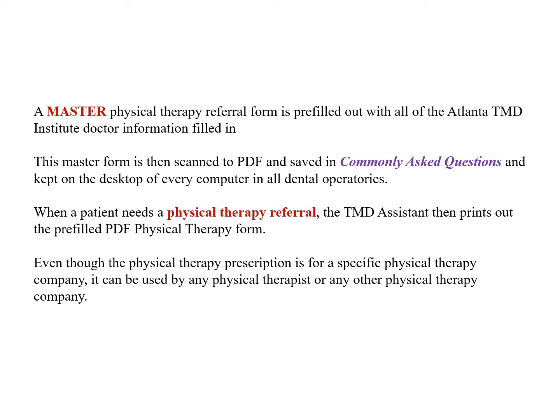So when a patient needs a physical therapy referral, the TMD assistant prints out the pre-filled PDF physical therapy form. You just print it out. Of course, then you put in the patient's name, today's date, and how many times the patient needs to be seen. And we like them to be seen often. Even though the prescription is for a specific physical therapy company, it can be used by any physical therapist or any other physical therapy company. That's very important to understand.